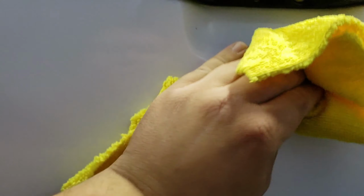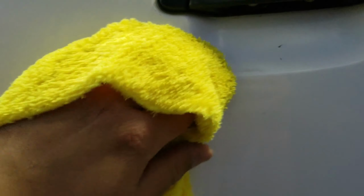I tried like 10 times to show that this would take this off, and every single time it didn't want to, but it will, okay? Watch this. Takes a little bit of elbow grease, but it will come off. And here's the after. Those are scratches. Those are some paint chips. But it is a lot better.